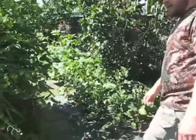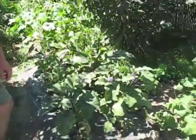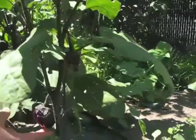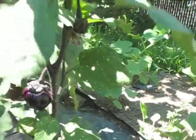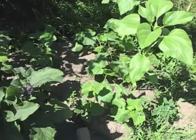This is July 28th. These are our eggplants over here. I actually have a pretty nice eggplant right down in here. I'm going to be picking it in the next couple days. And then back there in the back of this bed we have some cucumbers, sunflowers.